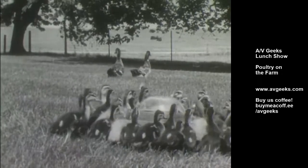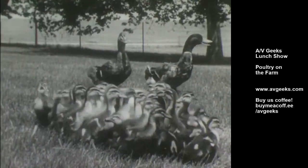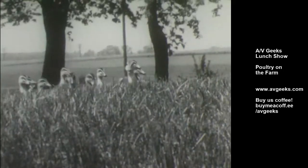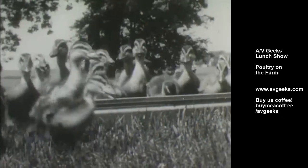Little ducklings grow quickly. These 4-week-old ducklings are almost the size of grown chickens and as noisy. Mother and father duck are always nearby, ready to protect their babies. Farmer Brown will keep his ducks until they're large enough for market. Then he'll raise another flock.